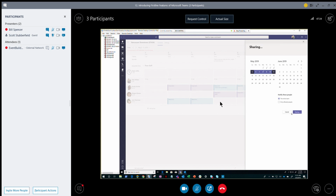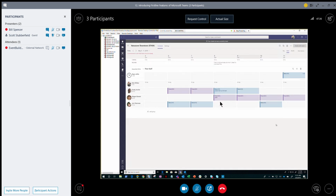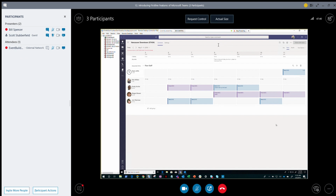So what's nice about this is you can actually work ahead a couple of days, a couple of weeks, a couple of months for that matter of fact. If you wanted to, you can work on those in advance, get them set up, and then tweak them, and then share them with your staff at the time that you actually want to share them. So right now I'm looking at the week view, sorry, so I can see all my shifts for a particular week. I could also go to day view if I wanted to.